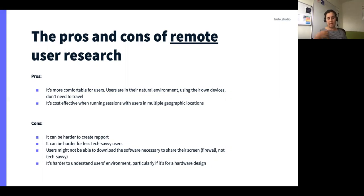One of them is that it can be harder to create rapport with users. And for good user research, they need to be comfortable with the session. So if you can run sessions with video calls, for example, it is so much easier. And then you might want a more extensive introduction, depending on the type of users. If they're very busy, that can be a problem, but the aim is to make them comfortable in that session. And it can be harder for less tech-savvy users.